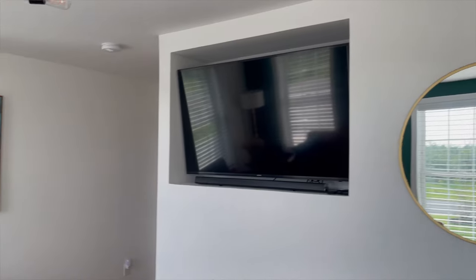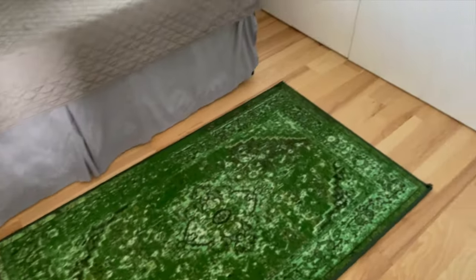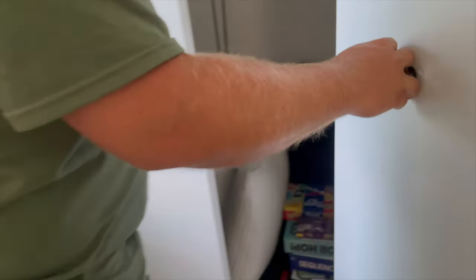And this is the living room, which we spent a decent amount of time in. And then the first bedroom, which we did not use. This was pretty small, but it did have a nice closet full of a couple fun things for us to do if we got any rainy days.